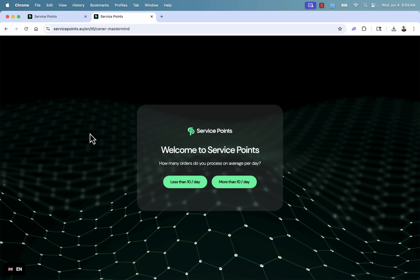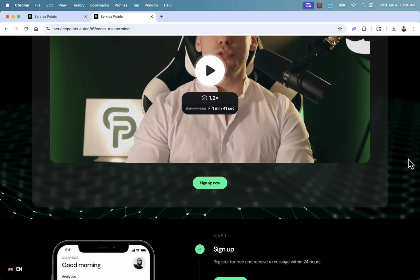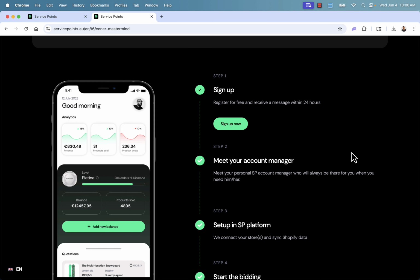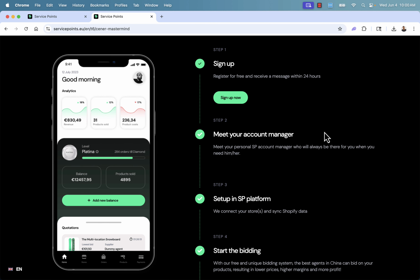And if you are a bigger seller, let's say you're selling more than 10 orders a day, come over here and look at Service Points. This is the regular service. Still super easy. You're going to have this sign-up process, and you're going to get immediately put in connection with an account manager. So if you're a store that's doing 10 or more and you're ready to scale, you'll be able to get a Service Points account manager immediately assigned to you.